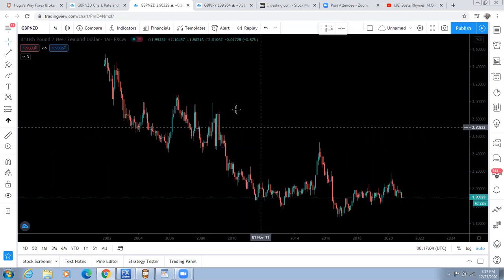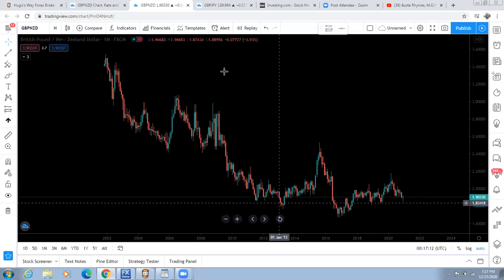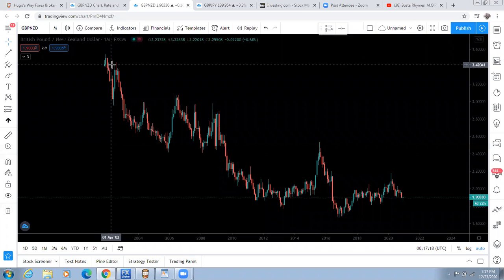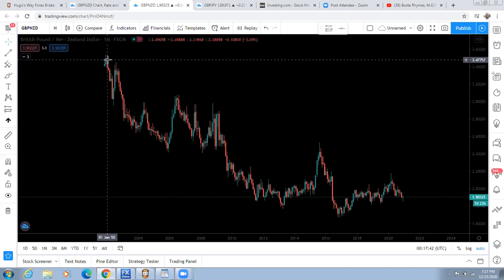When you learn how to trade these candlesticks in the Forex market, Forex is short for foreign exchange, you can make a lot of money. You just need to be in the right direction of the trade. I'll say that again. When you learn how to trade the Forex market, you will make a lot of money as long as you are in the right direction of the trade.